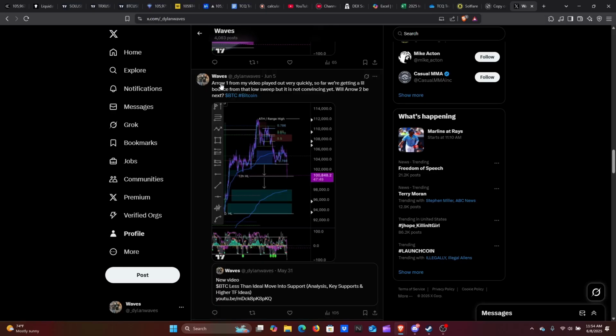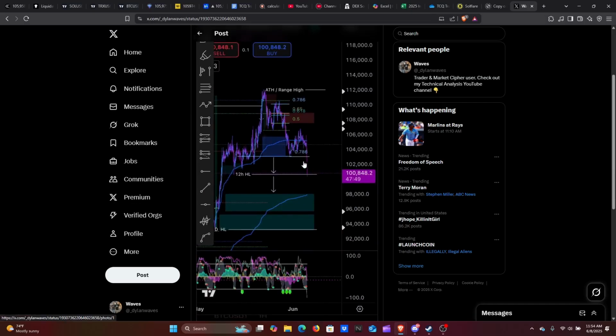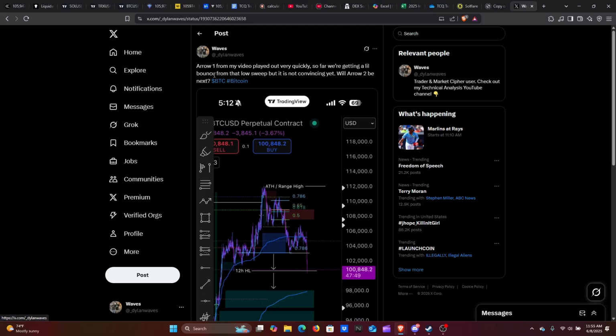But the other day, I basically made a tweet mentioning that we saw a move down to this next area of support, and that at the time we were starting to get a little bounce from that low sweep, but it was not convincing for me yet.